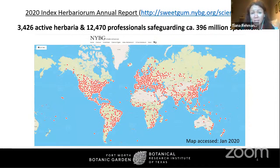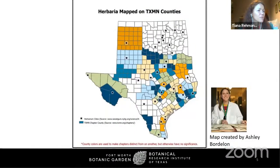We are one of many institutions. This is from the New York Botanical Garden. They host something called Index Herbariorum, which perhaps you've all heard of. It's a global registry for herbaria. So all these little red dots, and this was pulled from their website in January, represent herbaria. They represent almost 3,500 active herbaria, and the professionals that are safeguarding somewhere around 396 million specimens, documenting plant occurrence in the world.